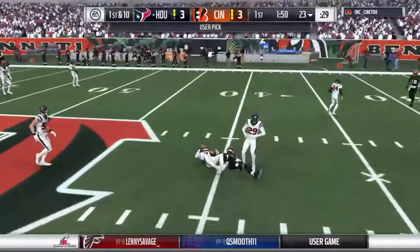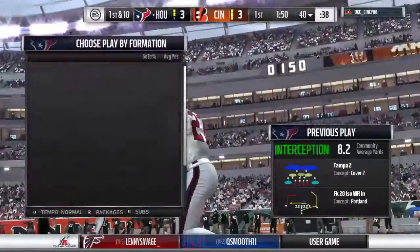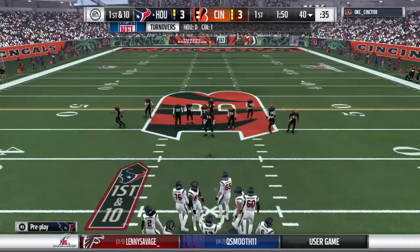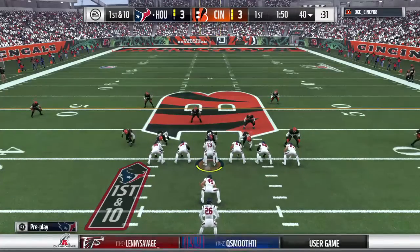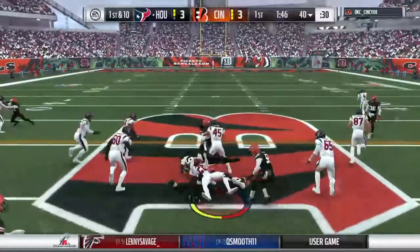Looking for Crabtree, and it's intercepted. Picked off by Quentin Demps, and they are going to set up shop at the 40-yard line. Now the Texans offense, they head back out to do battle here. And they had 3 points last time, but they didn't want 3 points because they were well within range of scoring a touchdown. We'll see if they can do better now.